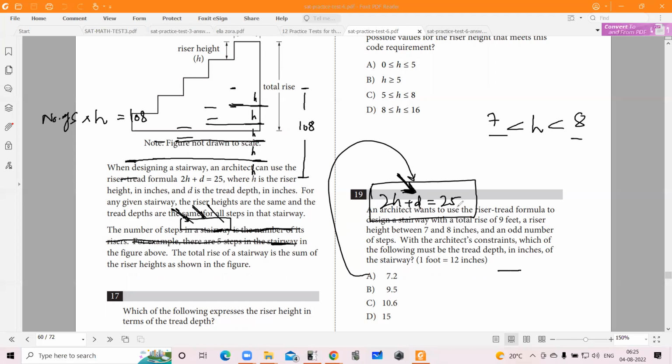And this is a calculator portion. You can just do this on the calculator. 25 minus 7.2 divided by 2, I think. 50.4. That is not between 7 and 8. I don't think it'll be 50.4. You are calculating the height, confirming whether the height is in between. Oh, no, it's because it's not 25. It says that the total rise is 9 feet. Oh, okay. So which is 108 inches. Okay, so 8 minus 7.2 divided by 2.